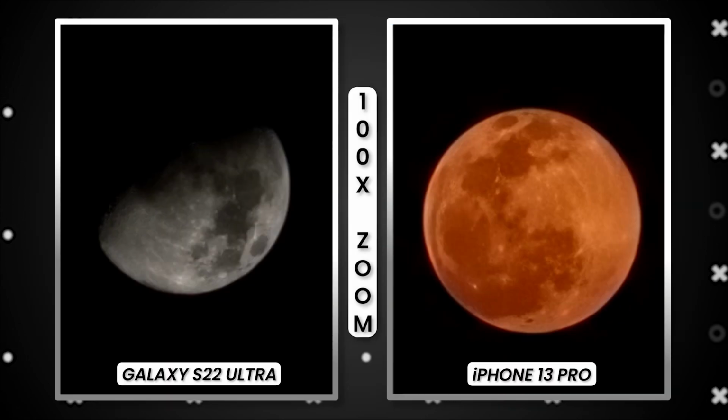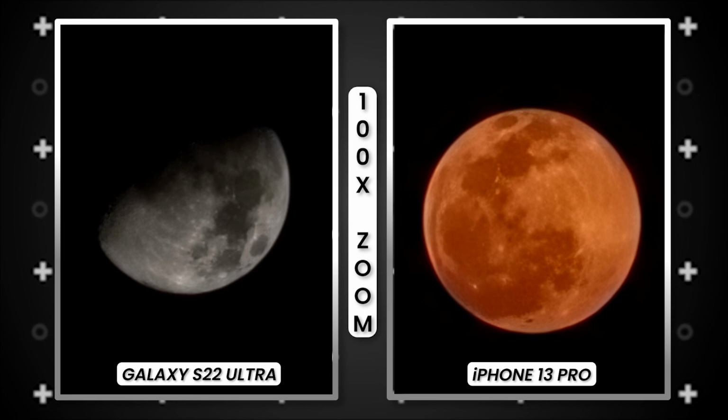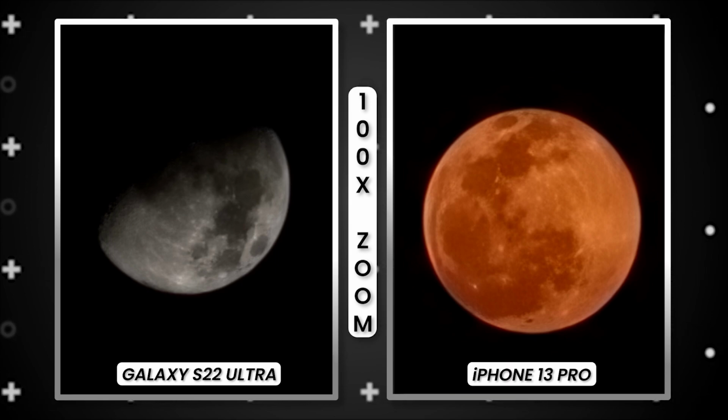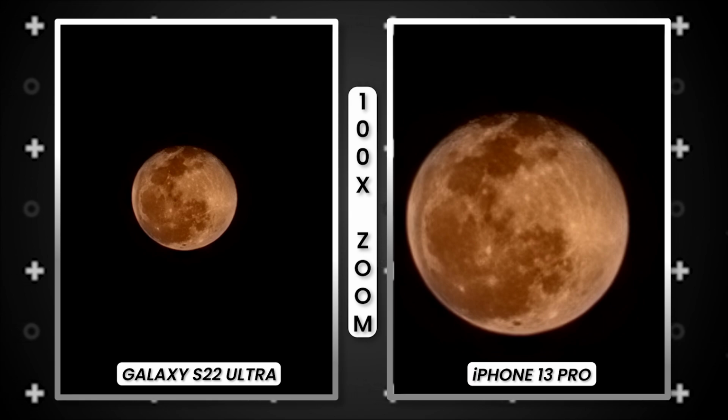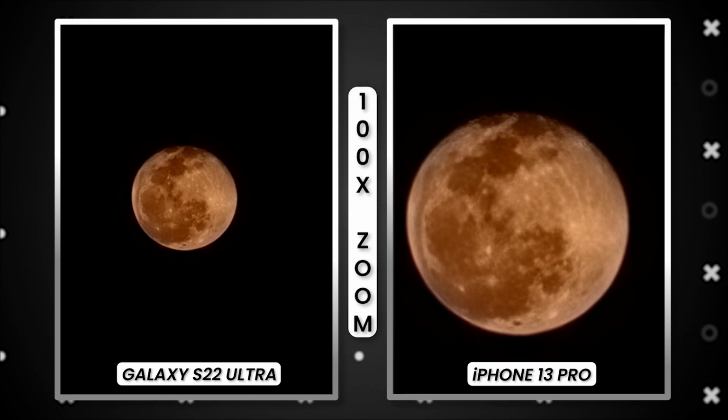In fact, I took a bunch of moon photos in 100x zoom as well, and while these photos are certainly not the most perfect and the most detailed, rest assured this is the best close-up photo of the moon you can get from any phone right now, and honestly and realistically, no phone even comes close.